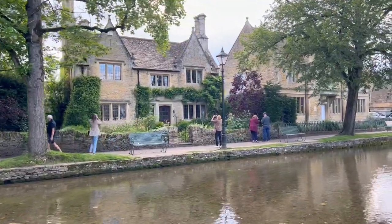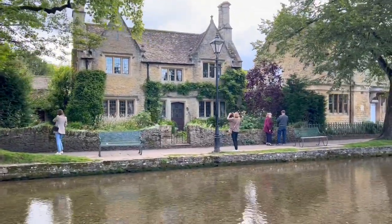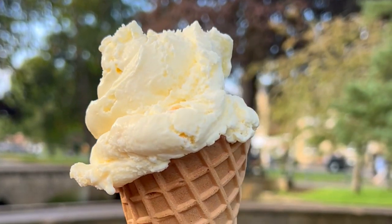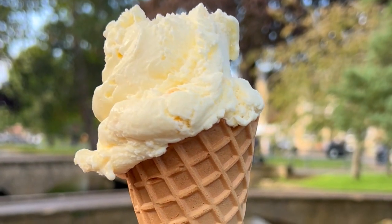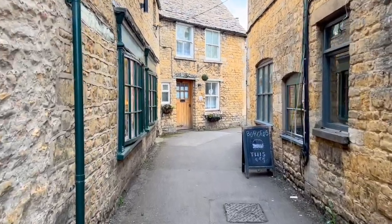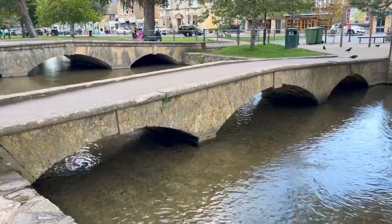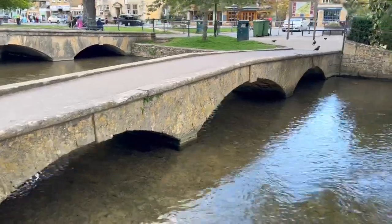The food in Bourton-on-the-Water is really amazing. There are some ice cream and gelato shops as well as fish and chip shops that you can go eat, but this is such a cute place to stop at on your London day trip, and then you can catch the bus back to Moreton-in-Marsh to take the train back to London.